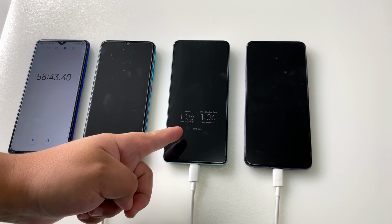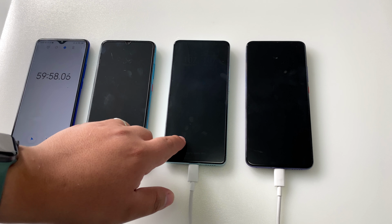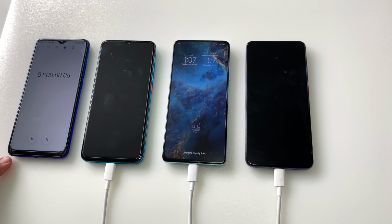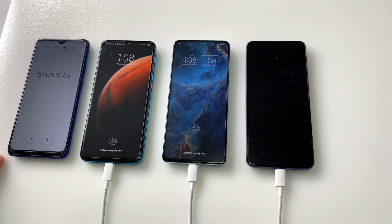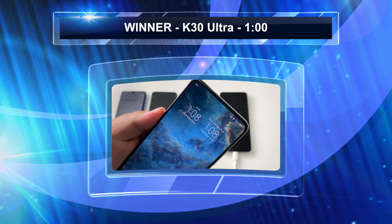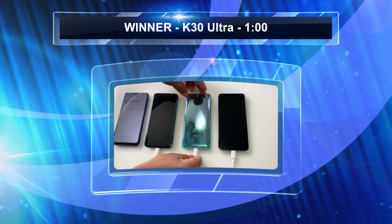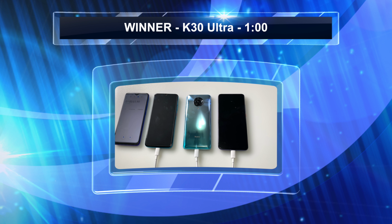Which phone is going to get there first? 99% guys, and the others are in the 90 range. So it looks like we're going to have the K30 Ultra, but no, it couldn't get there before the 1 hour mark. So it's going to be a couple seconds later, and there it is. And the winner of this charge test, the K30 Ultra, with a time of basically 1 hour for this phone. Still an excellent result, I think, for the K30 Ultra.